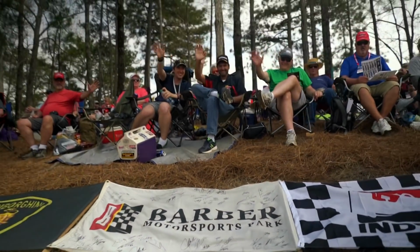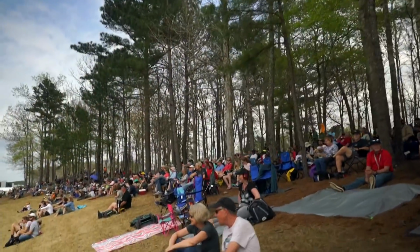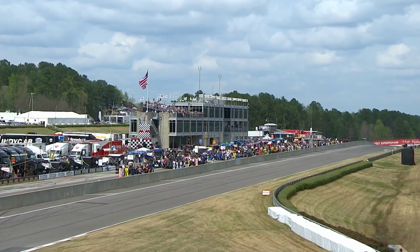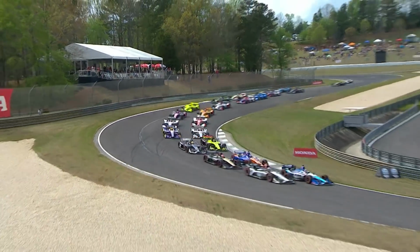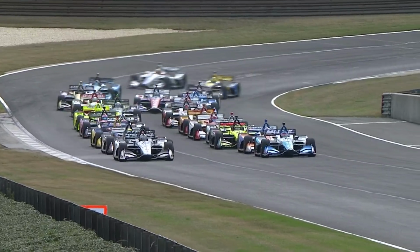It's incredible. If you want to be a bit more chilled and relaxed, you can sit under those big Georgia pines and watch what's happening on track. It is just a beautiful setting and a great place for the Honda Indy Grand Prix of Alabama. Takuma Sato and teammate Graham Rahal on the front row. As soon as they see green, they can go.